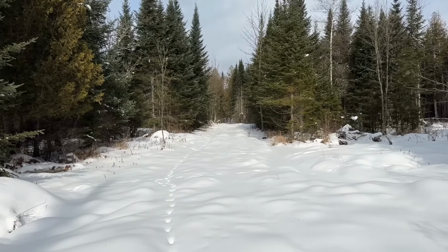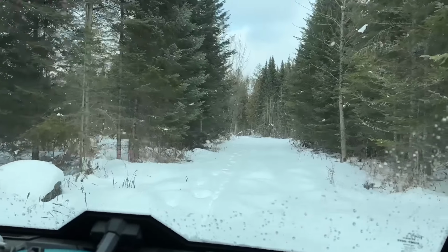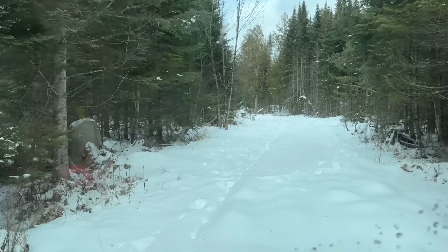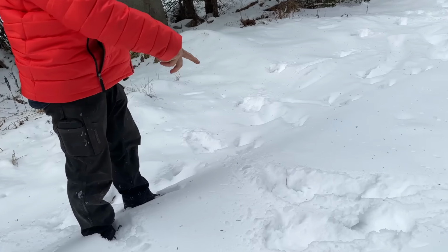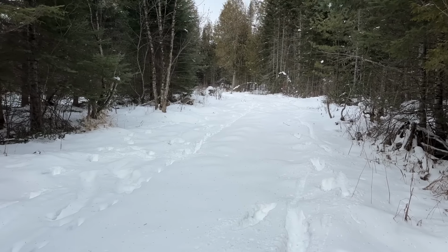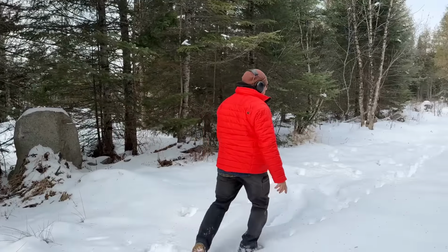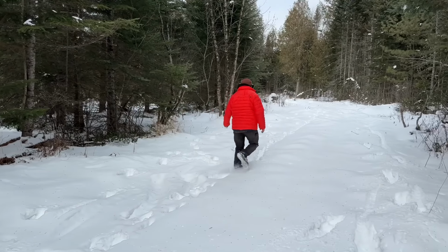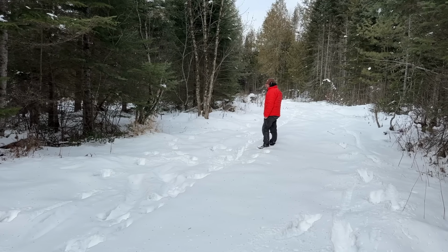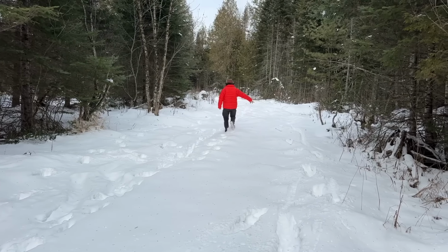All right, let's go this way a little bit further. Something's been doing something right here. That's his tracks. Oh, those are fresh. Those are his tracks right there. Or another moose at one point came down, turned around, and was pawing around for stuff. Eating right there, digging out the grass underneath. If one comes out close, I might poop my pants.